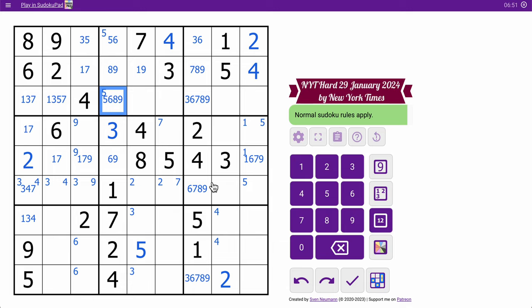Box 5 is interesting because I now have 5 digits there. 1, 3, 4, 5, 8 says I need 2, 6, 7, 9. Two is one of these, 7 is one of these, 6 and 9 are not restricted. Grr. Without filling the rest of this in.